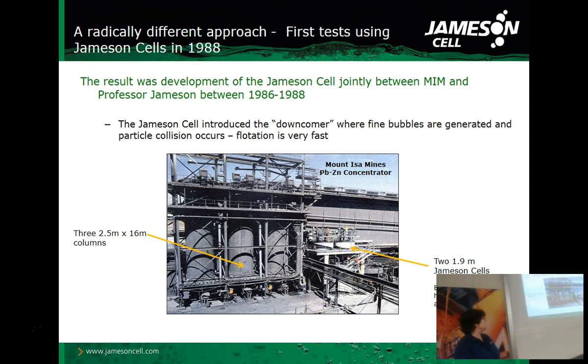So the photo you see here is actually the lead zinc concentrator in Mount Isa, and you'll see it's got three 2.5 by 16 metre columns, and then right next to it, it has two 1.9 metre Jameson Cells. Now, each of those little Jameson Cells treats the same volumetric flow rate as the columns, and each can recover the same amount of concentrate. So it's a pretty simple photo to see that there is a huge benefit in designing and transforming concentrators in terms of the size of the footprint and the efficiency of the process.